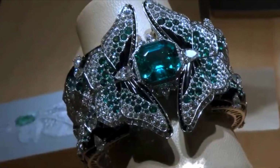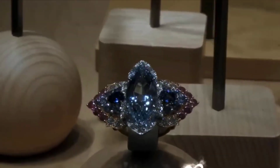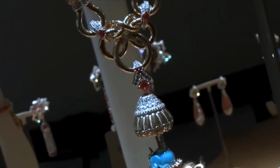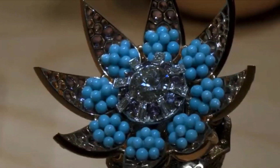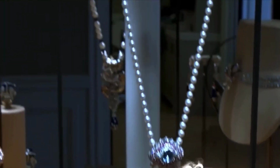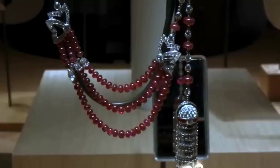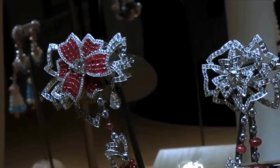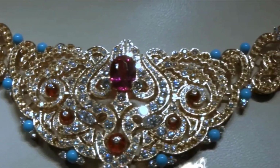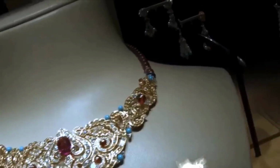This is the House of the Maison Van Cleef and Arpels, established in 1906 in Paris, France. From that time on they have given us some of the most beautiful, magnificent, and iconic jewelry worn by movie stars, kings and queens, and nobles. So, let's see some of this iconic collection.